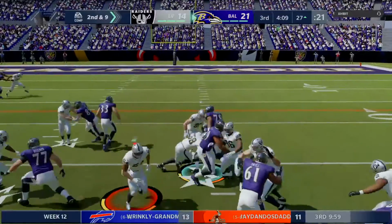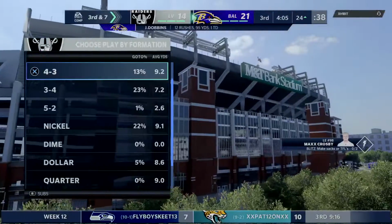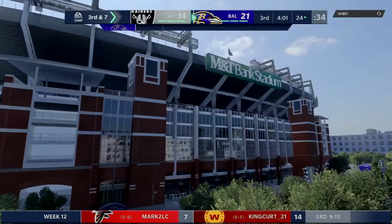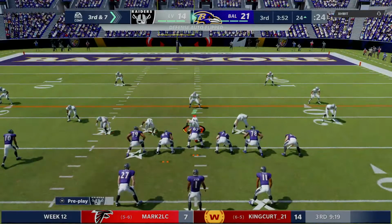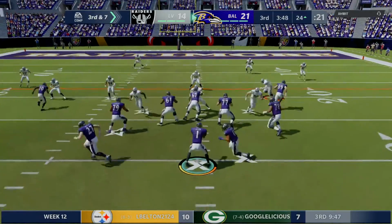On the counter now, it's Dobbins. A gain of 2 there on the heels of a 1-yard pickup on 1st. Let's give a lot of credit to the offensive line. They've been able to move the ball really well on the ground the entire game. And while that wasn't a huge one, that's okay. They'll take them in short, steady bursts.